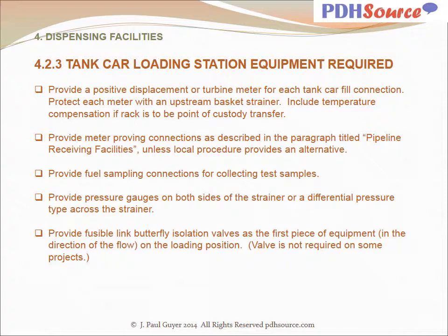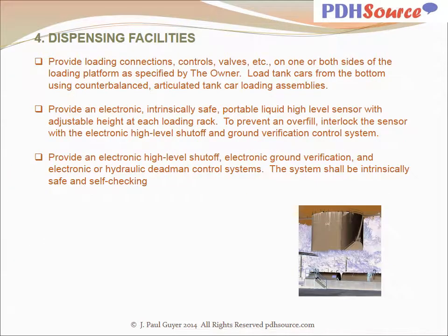Provide fusible link butterfly isolation valves as the first piece of equipment in the direction of the flow on the loading position. Valve is not required on some installations. Provide loading connections, controls, and valves, etc. on one or both sides of the loading platform as specified by the owner.